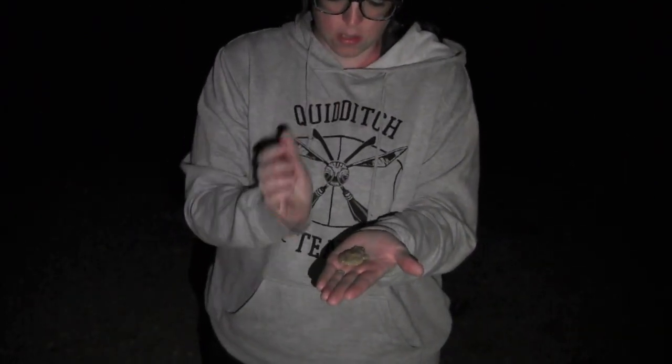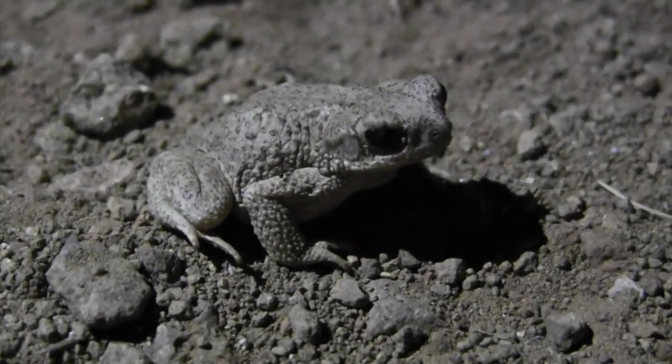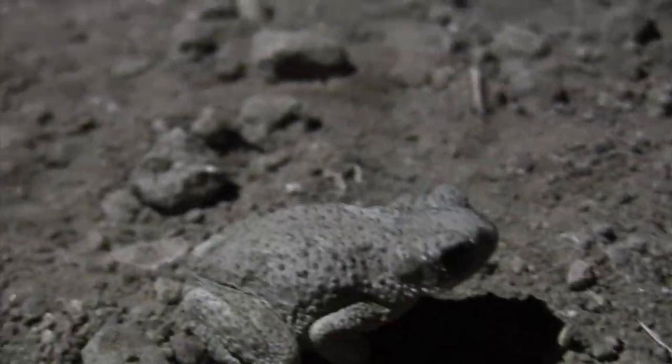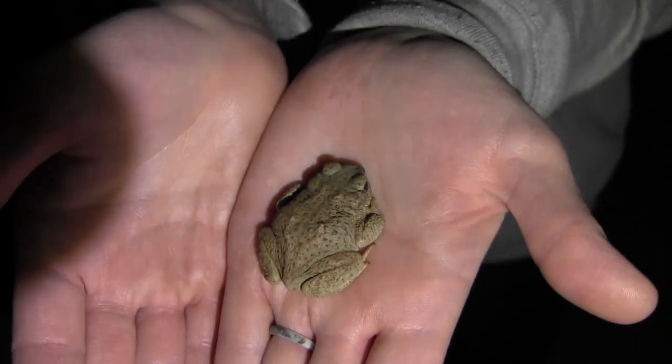We found him right here in the yard. I don't want him to hurt himself. We think he's living near the water well, because that's where we found him, kind of hopping around. But we really did not expect to see one of these here. But this is super cool.